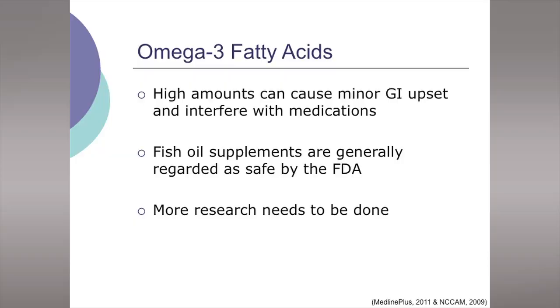It's been shown that if you have too much omega-3 fatty acids, if you take it in high levels, then it could cause a minor GI upset and interfere with some medications. But they are generally regarded as safe by the FDA, and it's important to know that more research does need to be done with those omega-3 fatty acids to see if there's any good benefits.